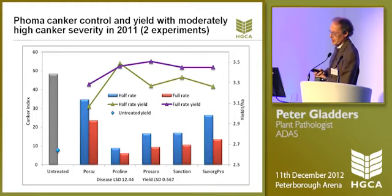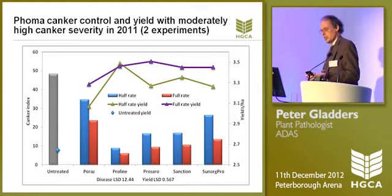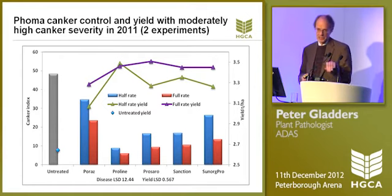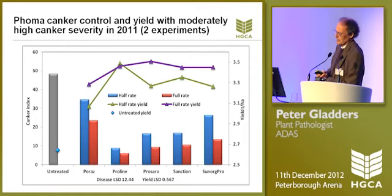You'll see that Proline, even 2 sprays at half rate, was doing a remarkably good job, getting down from cankers which were killing some of these plants. The average index is 50, but Proline is doing a good job. Prosaro and Sanction are also doing a very tidy job. But the weaknesses in this sort of eradicant mode of Poras and Sunorg Pro are showing up there. But they have got down almost to an index of 30, which is about the level at which there probably isn't very much yield loss.